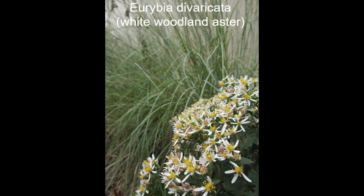We have several aster species that work well in shade too. This is white woodland aster. We'll look at a couple more towards the end. This will slowly spread too by rhizome. A little bit of self-sowing, but not too bad. Nice clumper.